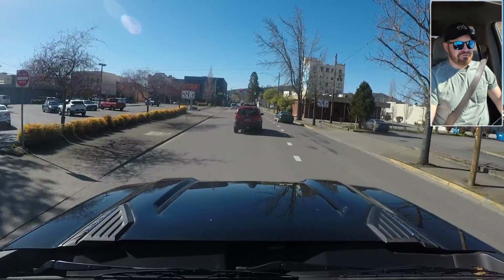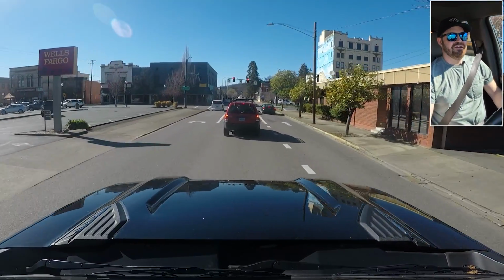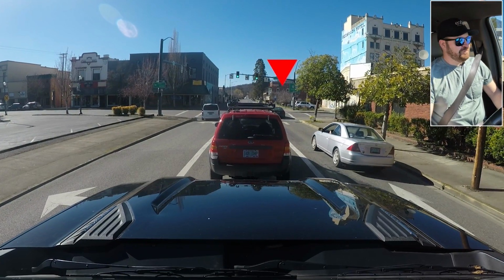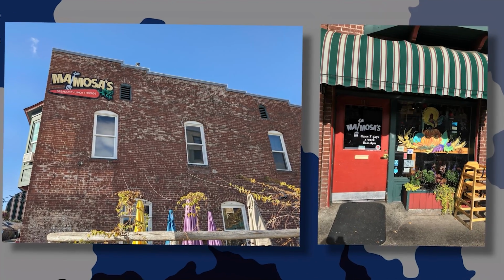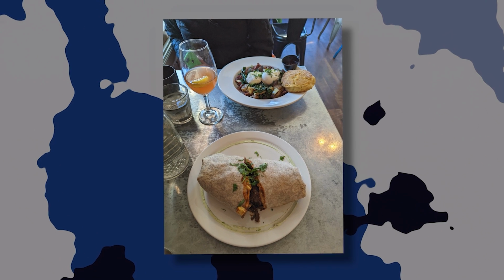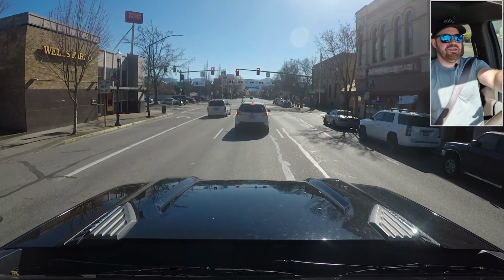Up here, though, if you were to continue on straight, you can probably see it on the camera right now, there's a restaurant there on the right called Mimosas. And if you guess, you can probably imagine what they serve there. And they do a really, really good job of it, is mimosas. Great breakfast place, brunch kind of a place, super good. But one of my favorites for sure.